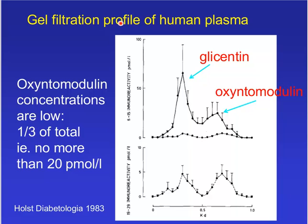So what is the reality here? What we did was really tedious experiments. We did gel filtration, molecular sieve, profiles of human plasma. This is what it looks like with a side-viewing antibody measuring total glucagon. And here you have glicentin. This peak is glicentin, and this peak is oxyntomodulin. So here you have the relationship between the two. Typically, about 1/3 is oxyntomodulin, 2/3 is glicentin.